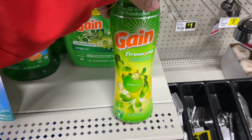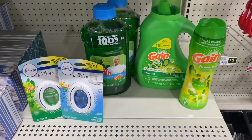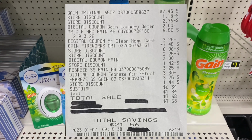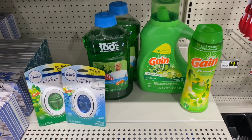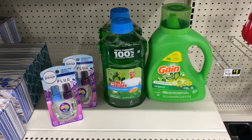Before tax, your total will be $27.90. After all coupons and the $5 off $25 and the $5 off $20 Gain, you will be left to pay $6.34 plus tax. And I have a copy of the receipt posted.